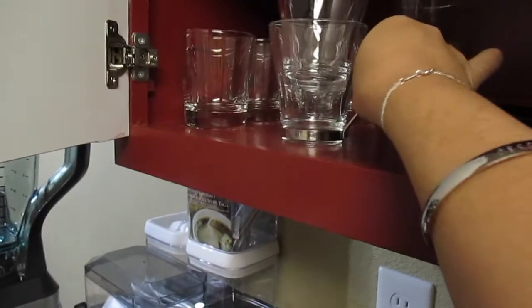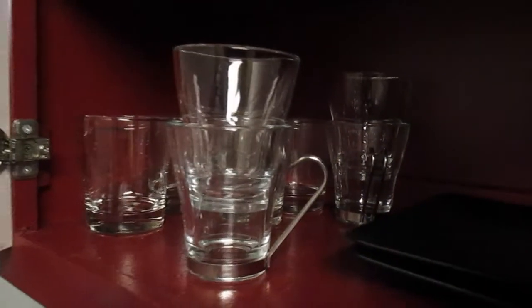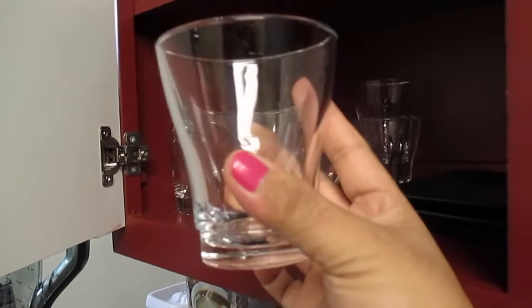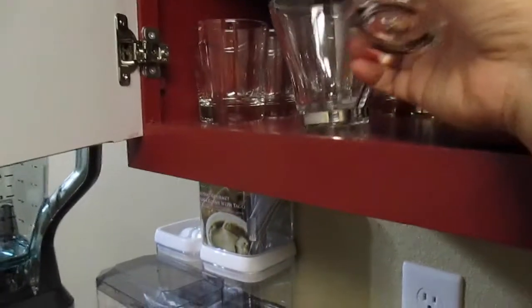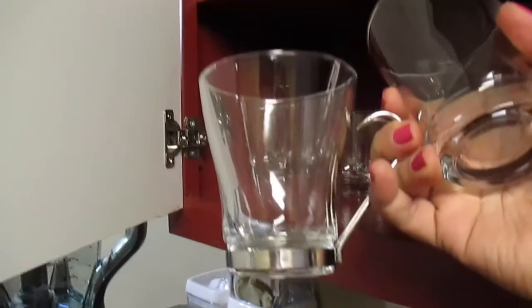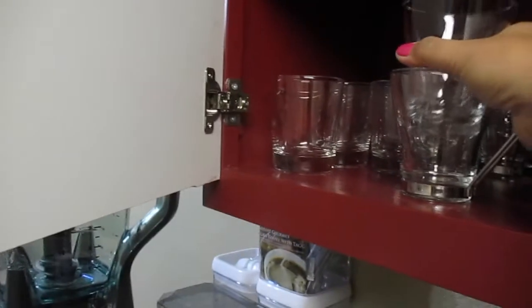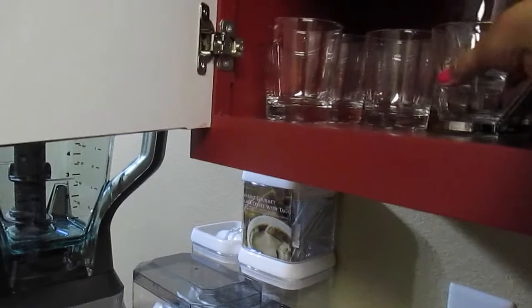So if you guys are watching, thank you so much for our glasses. I love them. So cute. The handle comes off and then it just looks like that. But then you can use them as like a mug with the handles. So cute. Oops. Don't want to crack it.